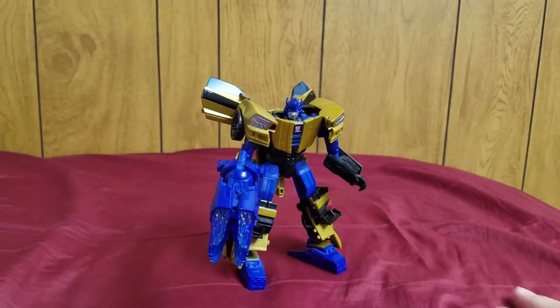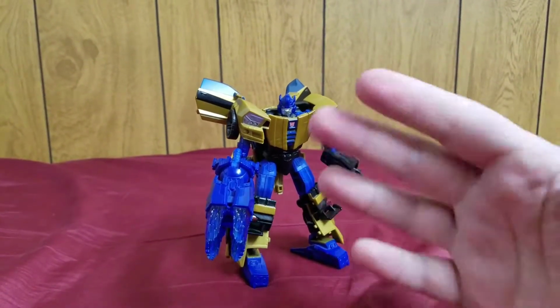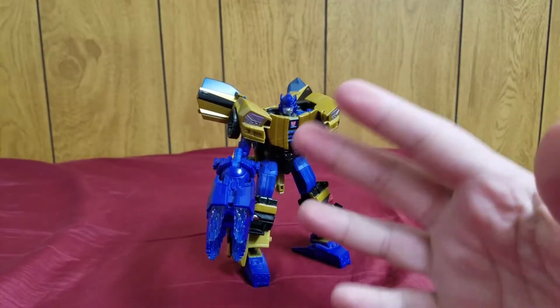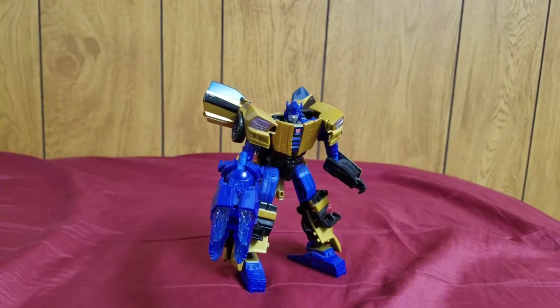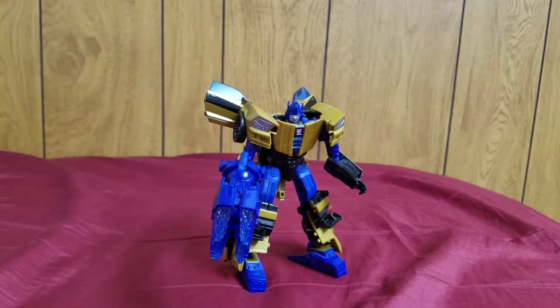Now, some facts about him. I already mentioned the whole change of his name. Which could be that Hasbro, Takara, whoever lost the... I think it is Hasbro. I'm guessing they lost the trademark for Goldbug. So they switched to Goldfire. Because that tends to happen. But I personally like Goldfire better.